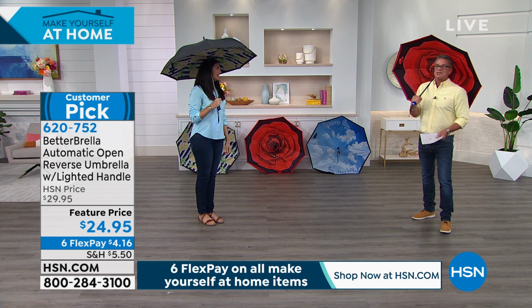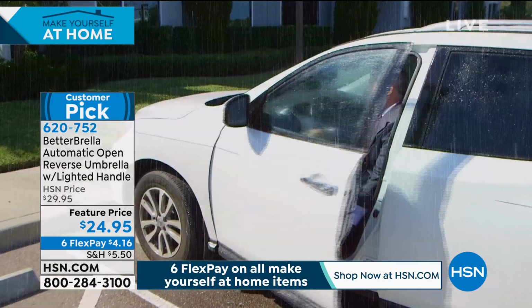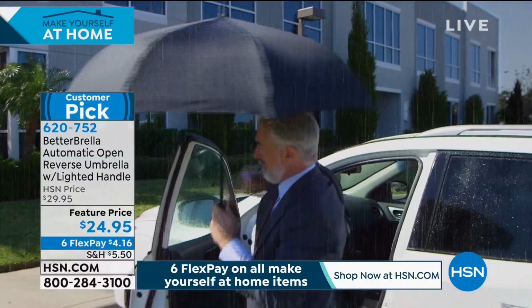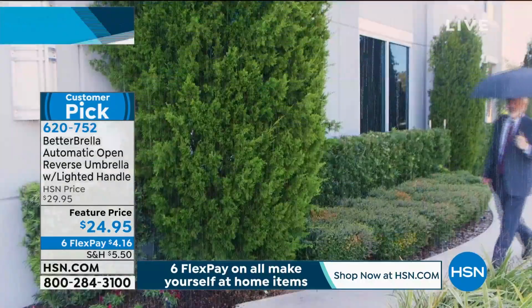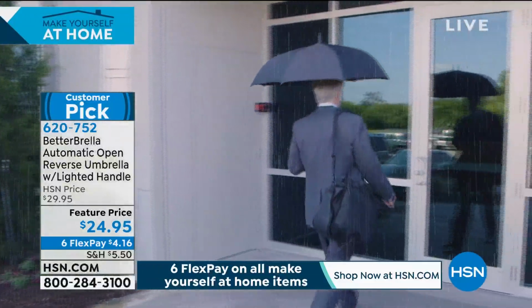$20 to $30 range. Because, I mean, am I going to spend $80 on an umbrella? No, probably not. But for 24 bucks to have one like this that really works, and most kids don't care if they get wet, but if you're going to work, ladies, you don't want to get water on your hair when you just spent 30 minutes fixing it. Especially nowadays. Or even guys. Dudes, you're fixing your hair. Maybe you got that comb over thing and you don't want it to move.